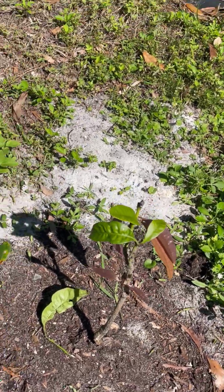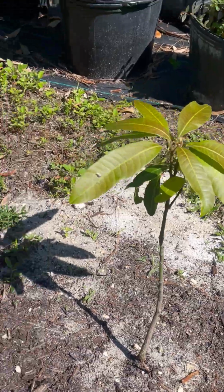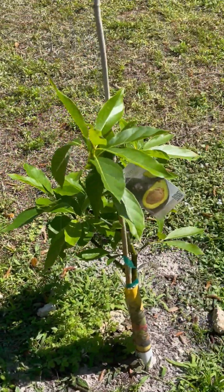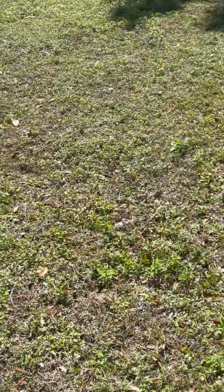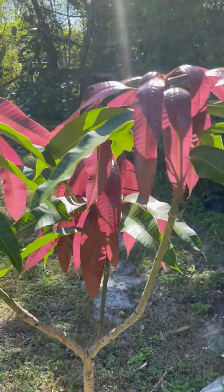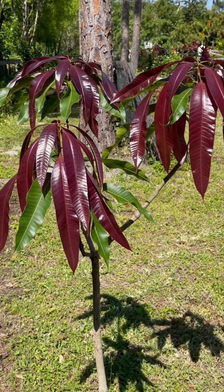mango, and my final mango. Not really my final one, but for this video. Then we have another Brogdon avocado, which is actually my favorite. This is grafted. And then what inspired me to do this video is this beautiful mango tree planted from seed. Wow, so pretty.